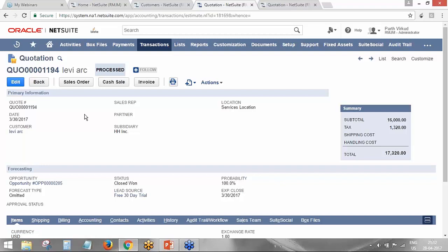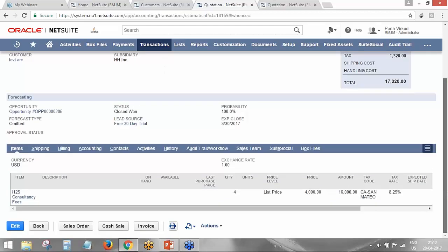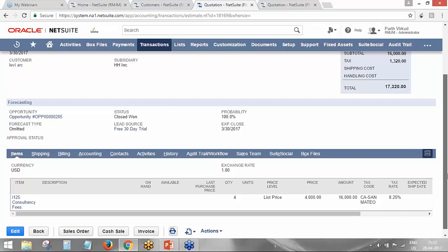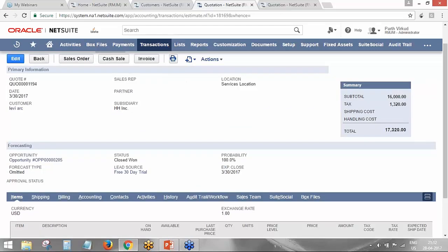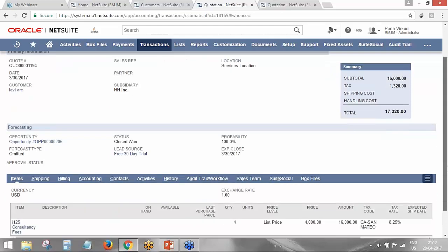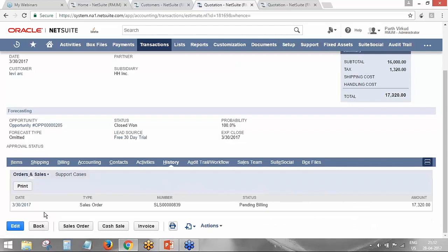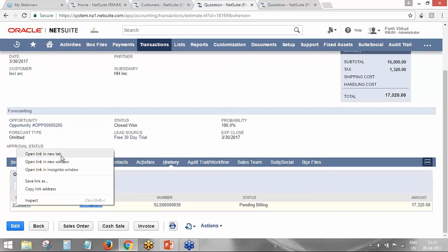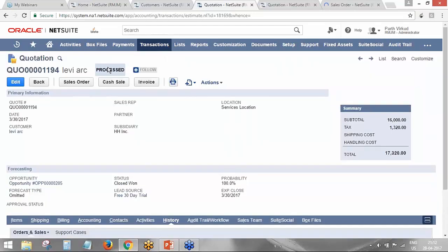Here I have a quotation that I see is processed already. So let's see, this example is of a service that a company would offer to its clients. It's a consultancy fee. So a quotation for a consultancy fee where I'd go to the history. So let's see what all this has. It has a sales order already in place. So that means this was already sold to the customer. The quotation was thereby processed.